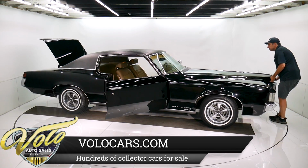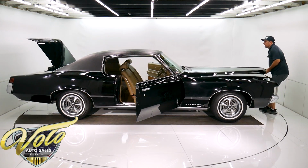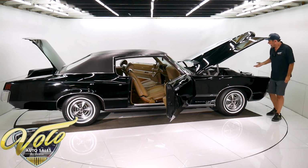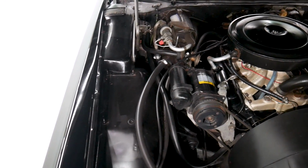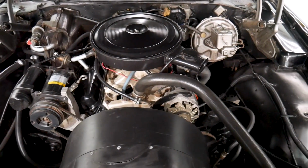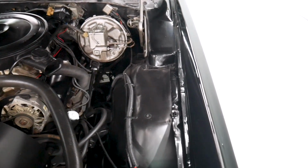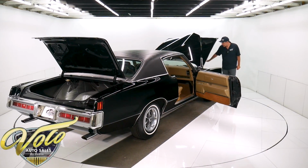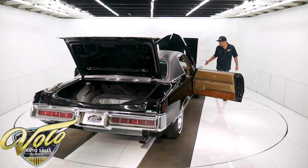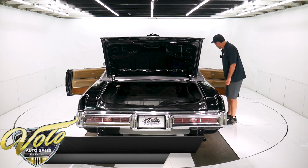So it's a numbers matching 400 motor. Big long hood. It's upgraded with an aluminum intake. Looks like an Edelbrock carb. It's an air conditioning car, power steering, power brakes. Does look like it was updated with the R134 Freon. It's very tidy and proper. Got the big giant fan shroud. It just looks proper. Not show quality, but very respectable.